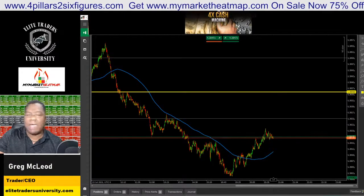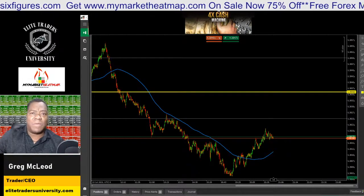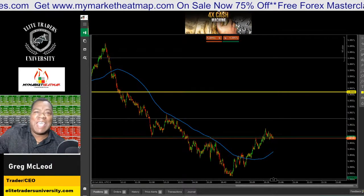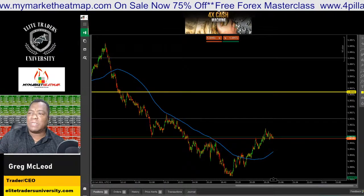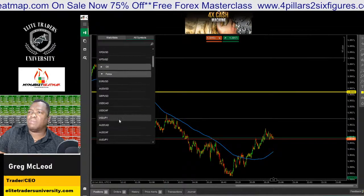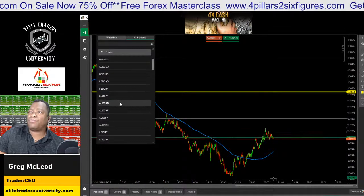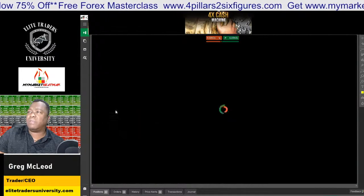In 4 minutes, we have the Reserve Bank of Australia, and for those of you who are interested in trading it, it is the Central Bank of New Zealand. It's going to have their rate announcement, and usually, let me get on the New Zealand dollar. That's probably what we want to look at, right? The New Zealand dollar will probably be in play right now.